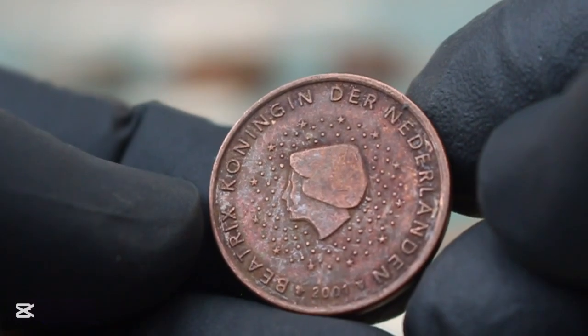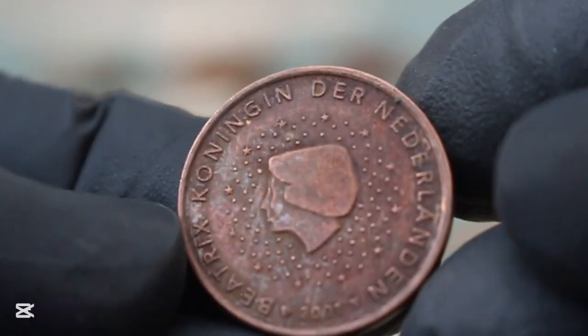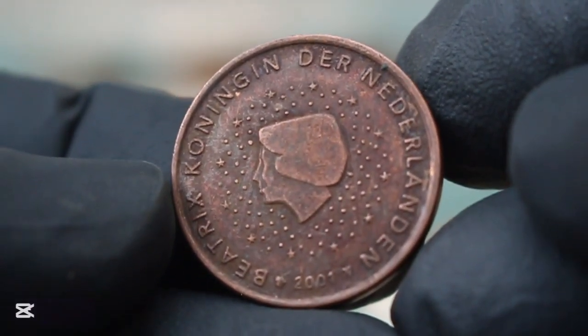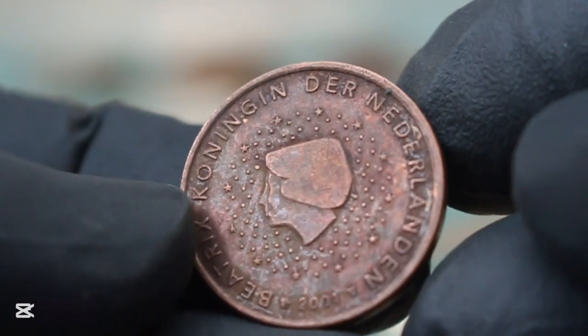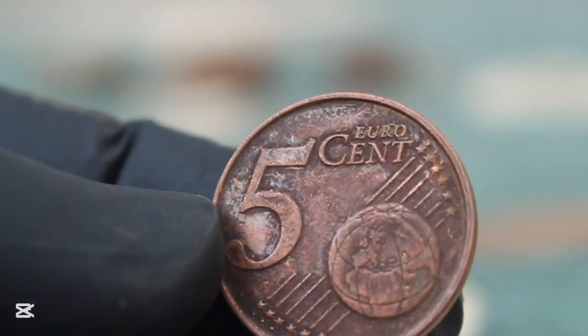The Beatrix Nederland 5 Euro cents coin was issued in 1989 to commemorate the reign of Queen Beatrix of the Netherlands. What makes this coin particularly interesting is the historical context surrounding its release. Queen Beatrix, who ascended the throne in 1980, became a beloved figure in Dutch history, and coins commemorating her reign were sought after by both collectors and the general public.